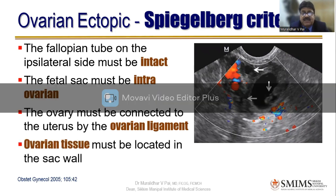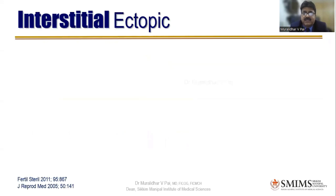Ovarian tissue must be located in the sac wall. That's how the pathologist will ultimately say that in the sac wall they see some ovarian tissue. So these are the 4 criteria for diagnosing ovarian ectopic.